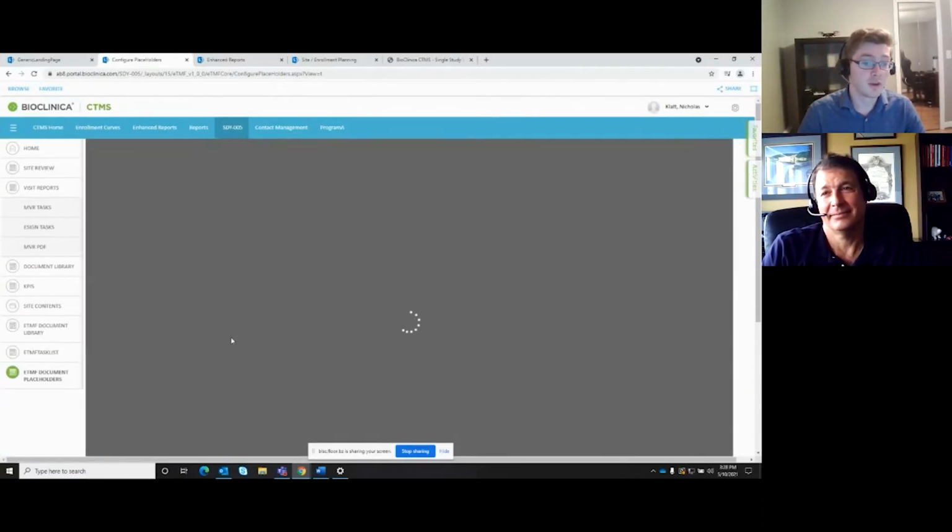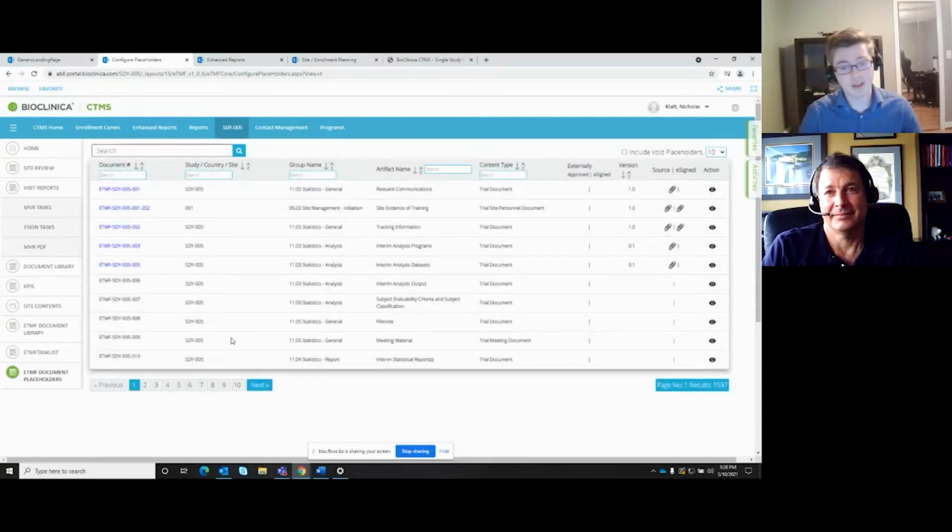Now, placeholders are an important part of an eTMF. I'm sure all of us know that have to handle these documents, because when you open a site, the system needs to know, hey, we need a 1572, we need a CV. And if we don't get these things, we need to be aware of it, and we need to be able to track them down and get them uploaded and signed. So these placeholders are a key part of this eTMF, and it works very easily in this solution.